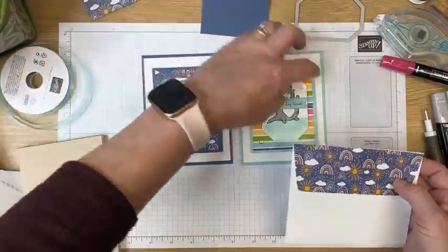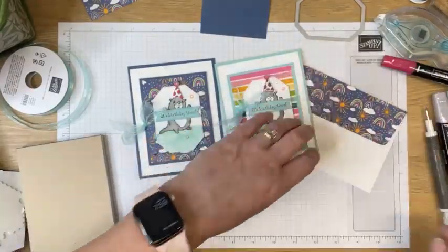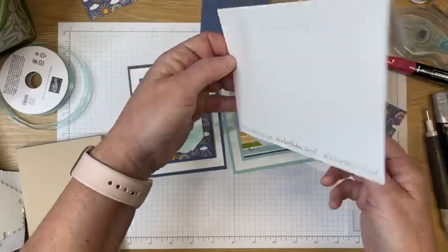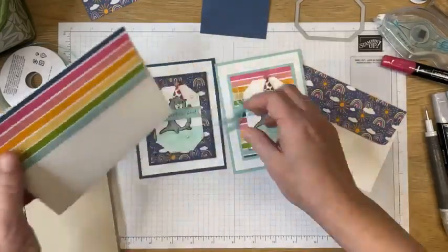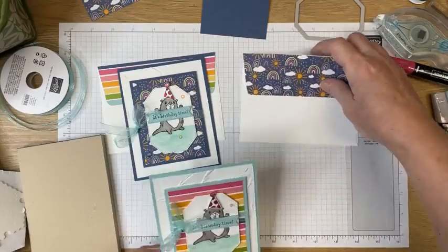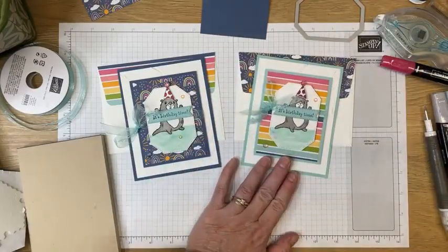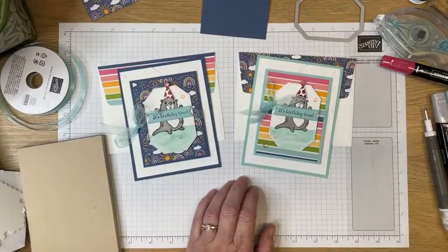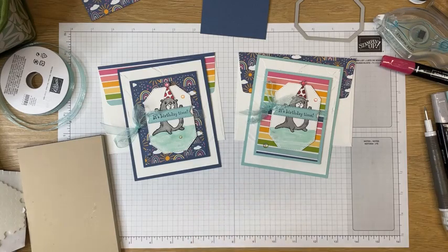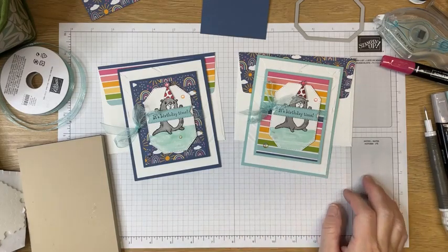So we have this one here, and somewhere else, here's the other one. Here I can see I stamped it like that, and here's the stripe version for this card. So we got two birthday cards. And let's see. I was just looking to see whose birthday's on my calendar over there, and I don't have anybody's birthday on my calendar. So I guess I can give these away.